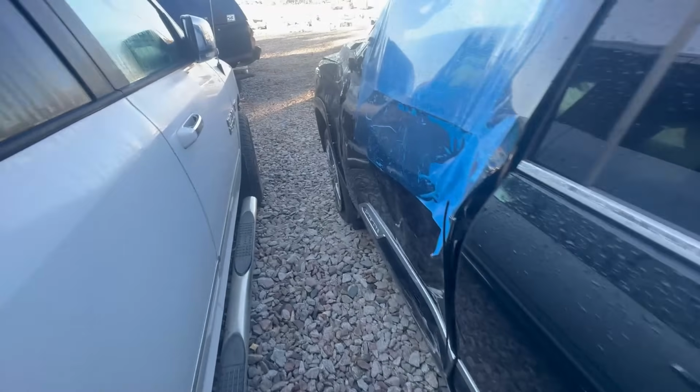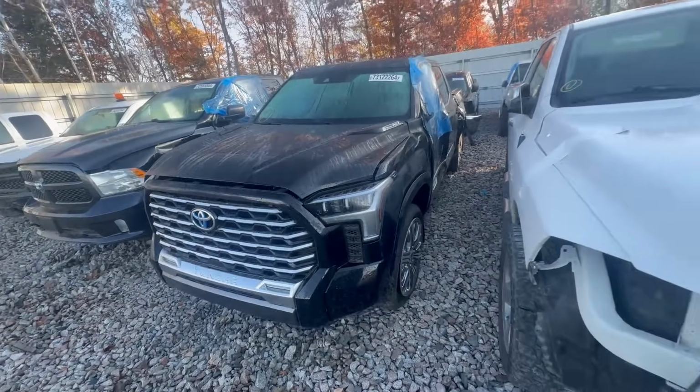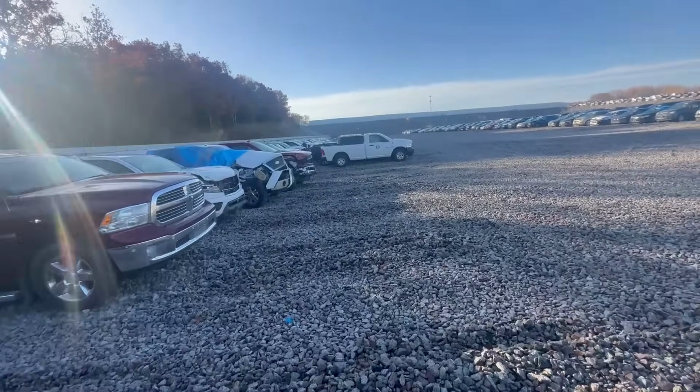But yeah, this damage would not be that bad at all. Two doors, a fender, a little bit of suspension work. We have a quick one to rebuild, but let's keep going and check out the rest of this stuff, and then we'll really check out what we bought. Hopefully it's not too rusted.